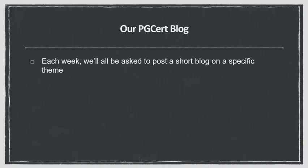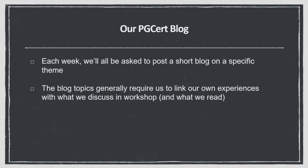So firstly, as you know, each week you're going to be asked to post up a new short blog on a specific theme. Typically we will alternate, usually between a week covering some reading or a reflective or practical task. In most cases, these topics are going to require us to link our experiences as teachers and as learners with what we've discussed in workshops, or what we read about through the core text of the module.